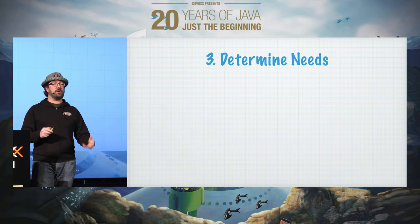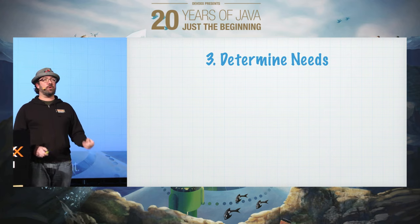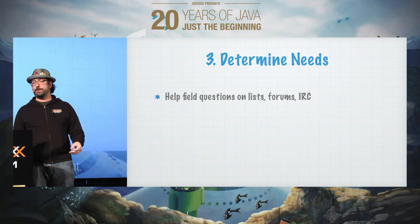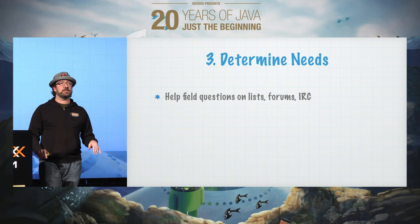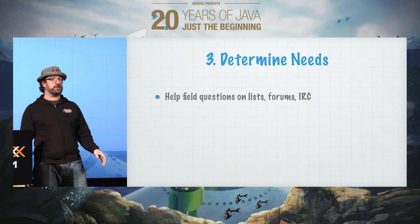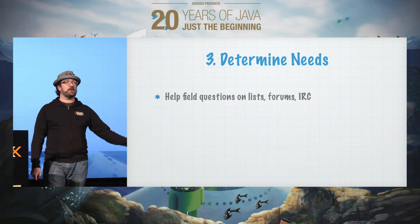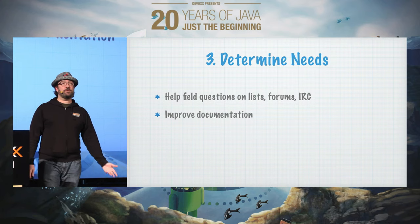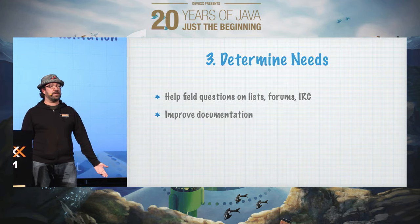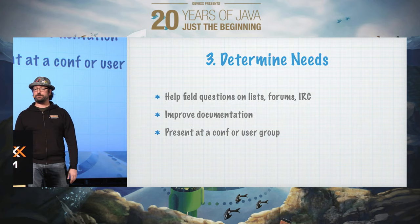So once you get involved in the community, you know the project that you want to work on, the next step would be figuring out what exactly you can contribute to the project. It doesn't have to be code. It doesn't even have to be code initially. It doesn't have to be bugs. Simple things like just help field questions. Get on the mailing list and answer questions for other users that are having trouble. Pass on some of your knowledge of the project to new users. Improve the documentation that's out there. Work on the wiki pages. Submit documentation patches. Help clean up the overall pool of documentation for the project.